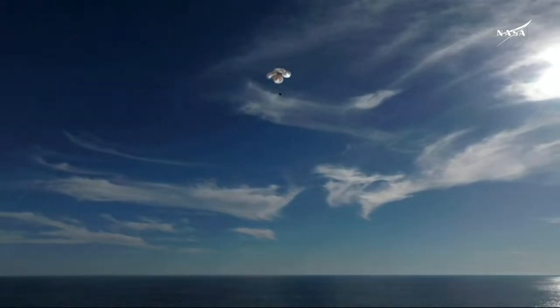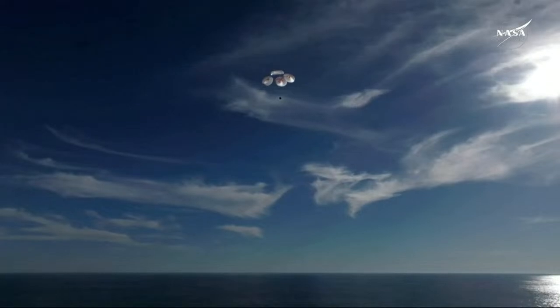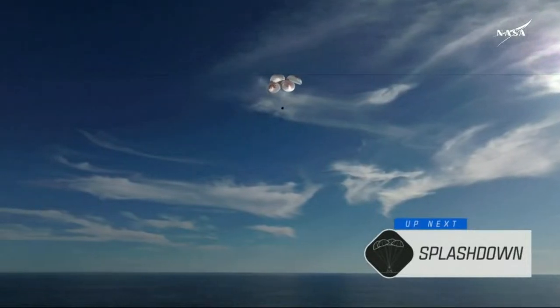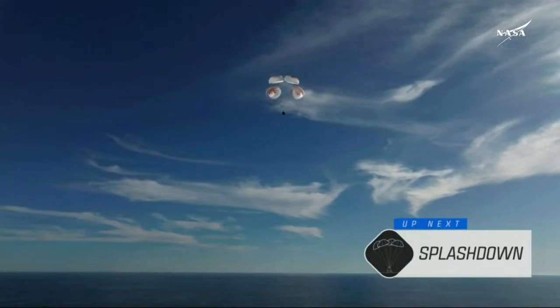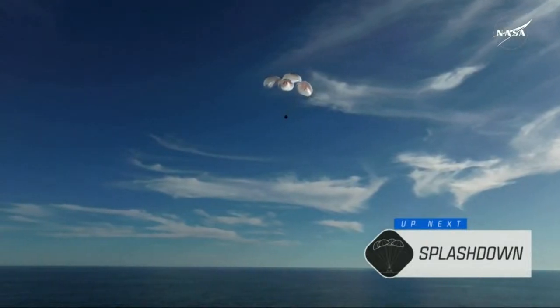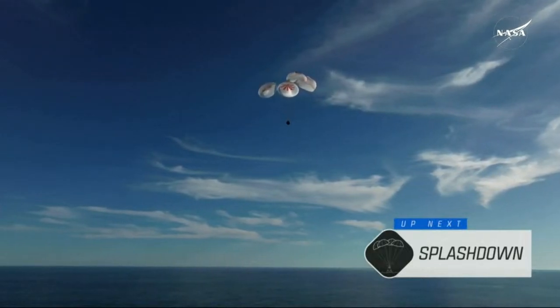400 meters. This is a gorgeous bluebird day here that we have for the splashdown of Crew 9. It's incredible to think that the Dragon capsule just minutes ago was going over 17,000 miles per hour and now gently coasting to a soft splashdown. 200. Copy, 200 meters. Brace for splashdown.